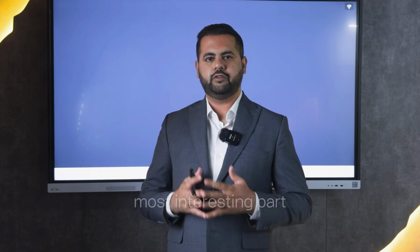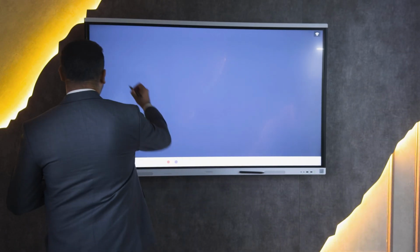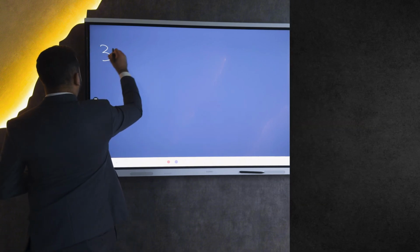Now, I'll move on to the rental part of DAMAC Lagoons. For me personally, this is the most interesting part of this community because the first phase investors, the people that bought in the first phase, will be making returns of about 14%, and these returns have already started because the first few units have already been handed over. So I'll give you an overview of what the numbers are going to look like in terms of rentals.